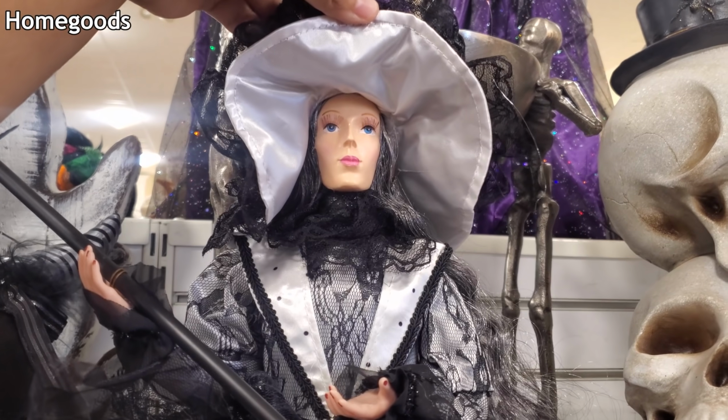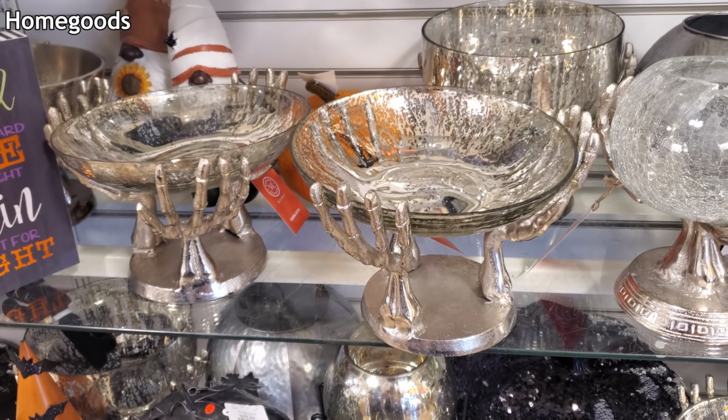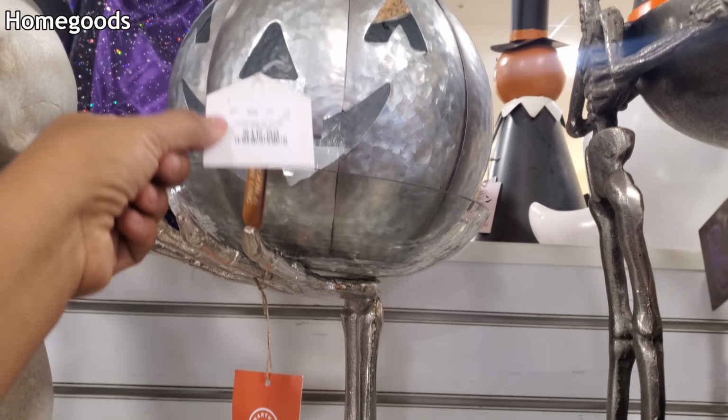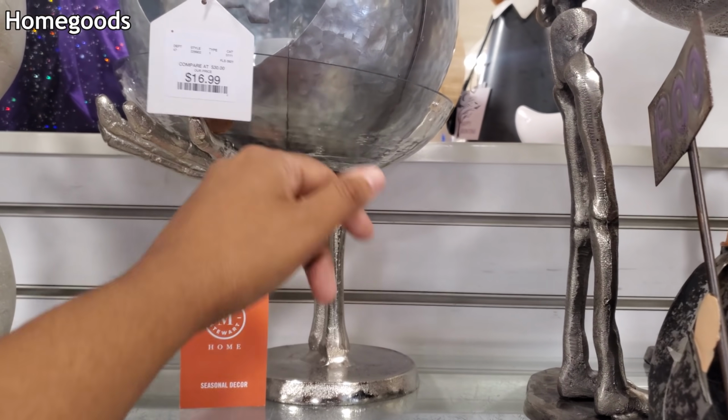Oh, you know what? Her face is a little different from the other one. These are going to be $30. And a Martha, oh, you know what? Not Martha Stewart, but that is 17. Right here is Martha Stewart, the little tray on it.